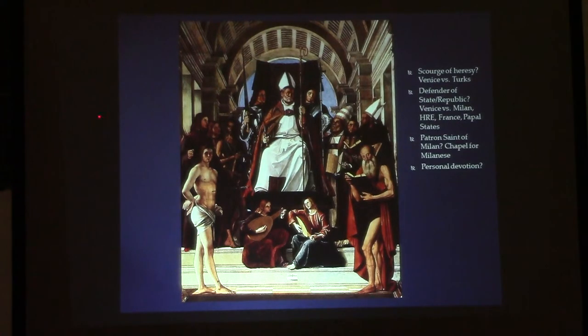At this time, Venice was actually under fire from a number of different powerhouses in the region. Holy Roman Empire, that's what HR means. Milan, France, the Papal States, and they actually go through switching sides a number of times and finally all come out in really the same places where they started. But perhaps that's part of it, that he is supporting the Venetian state.